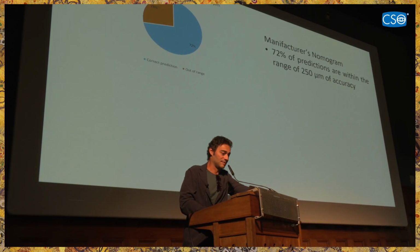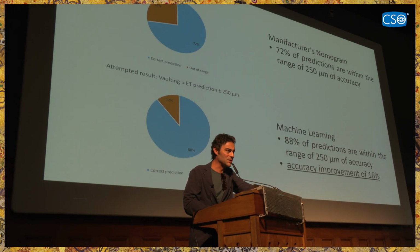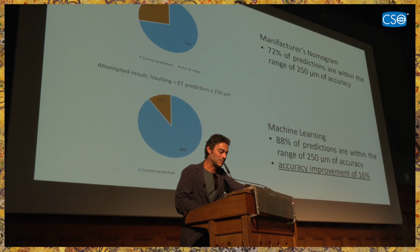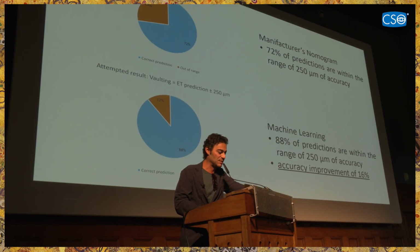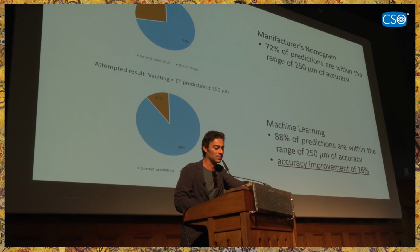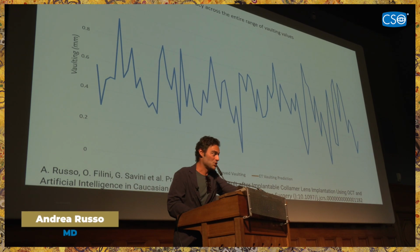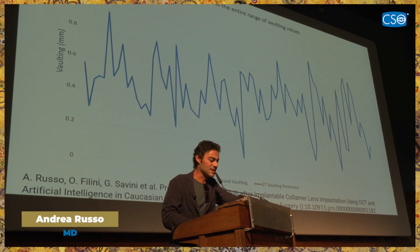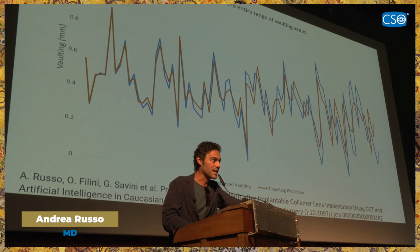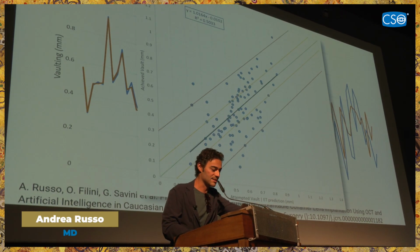And by using artificial intelligence, namely machine learning, and the MS-39, we could increase our prediction up to 88%. So 88% of predictions are within the range of 250 microns of accuracy. So we got an improvement of 60% compared to the OCOS formula. So these are our achieved vaulting. We measured it, of course, after the surgery. And here in orange, you can see the ability we have to predict that vaulting thanks to machine learning with data coming from the MS-39. And this is the plot.